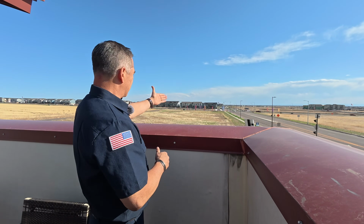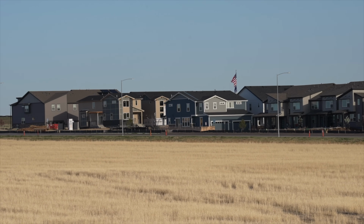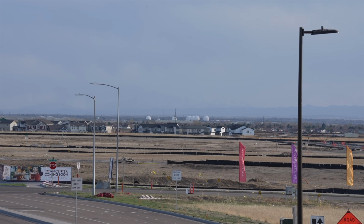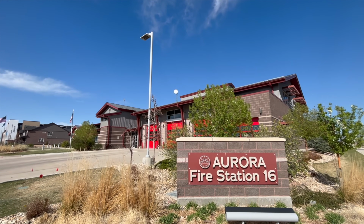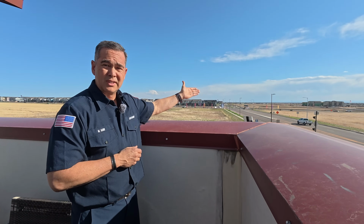One, to provide protection and EMS for the Gaylord, but also thinking forward into the future that this sprawl was coming. Yes, our run volume is not the same as it is five miles to the south, but our run volume is picking up. The density is, we have an apartment complex right here to the north, and you can see the new residential communities are starting to pop up. These weren't here three months ago. It's just that fast that we are now becoming a community-based firehouse.